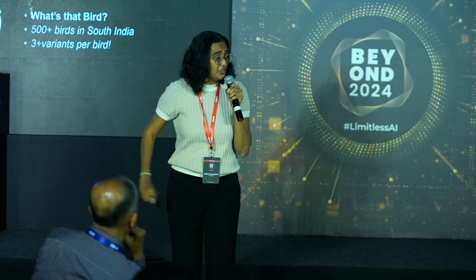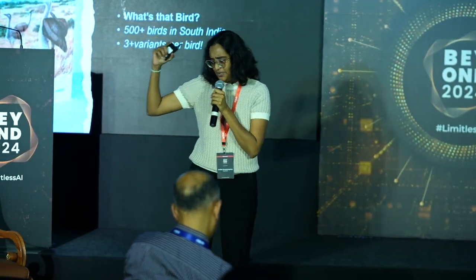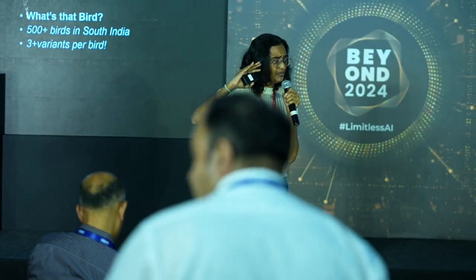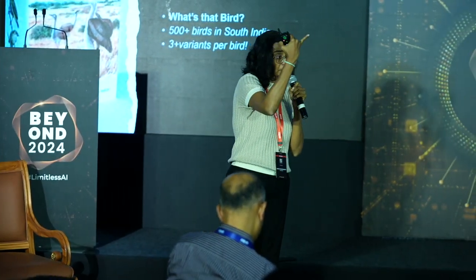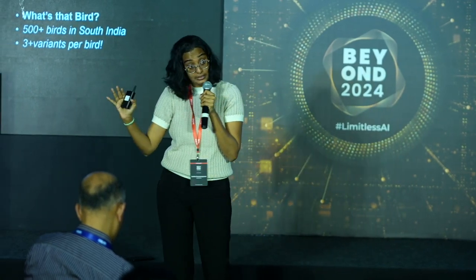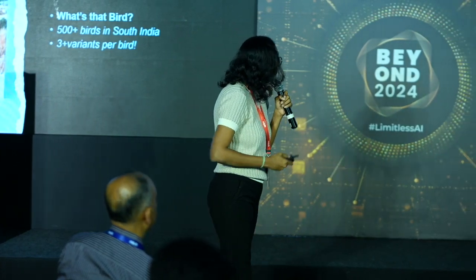That's the kind of book that we carry into the field when we go bird watching. A huge book. It's a Grimmett and Inskipp, like the standard book. There are 500 plus birds only in the south of India. There are 1,300 identified species in India. Every bird has 3 morphs. You have a female, which looks very different from a male, unless you're looking at the standard birds like crows. You've got a juvenile, which again looks very different, and then you've got the male. And male is actually the prettiest of the 3 variants.